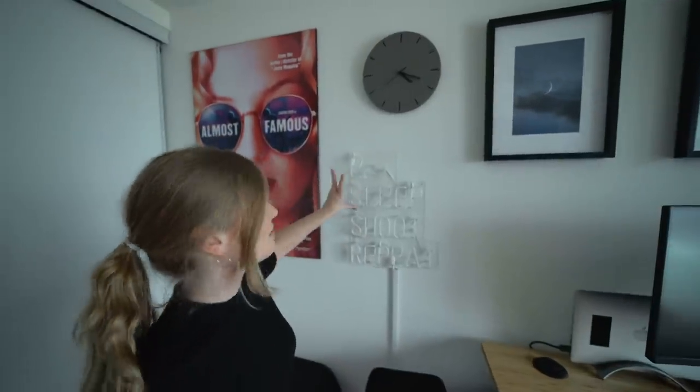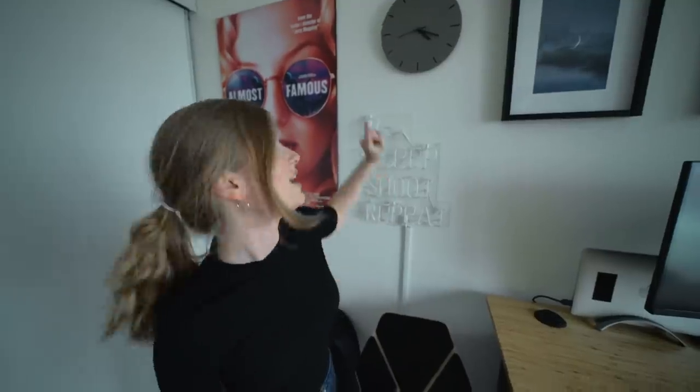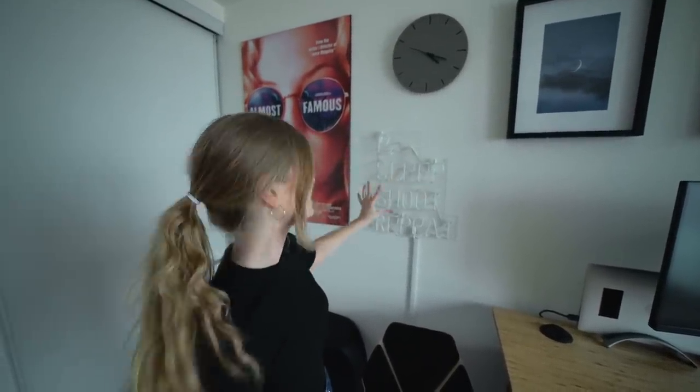Just below this clock, we have our slightly broken neon sign. So funny story, neon sign came first. When we were hanging the clock, we broke the neon sign. So on its better days, it should say, eat, sleep, shoot, repeat. And when our new one comes, it will say that, but we'll show you what it looks like on if you want.